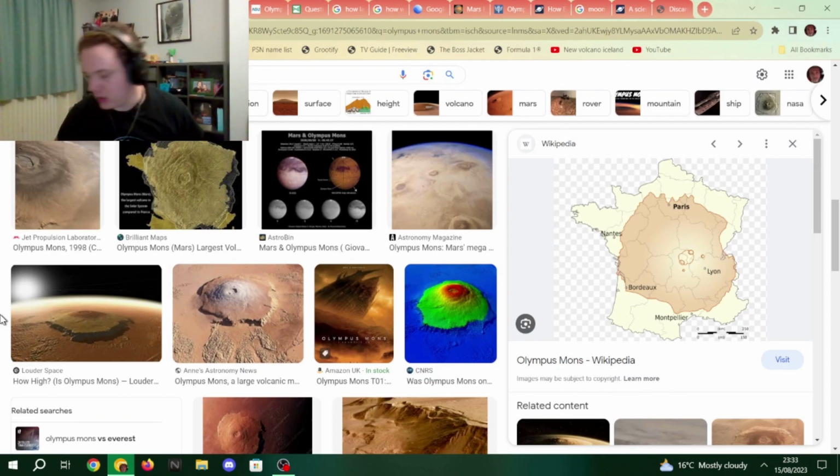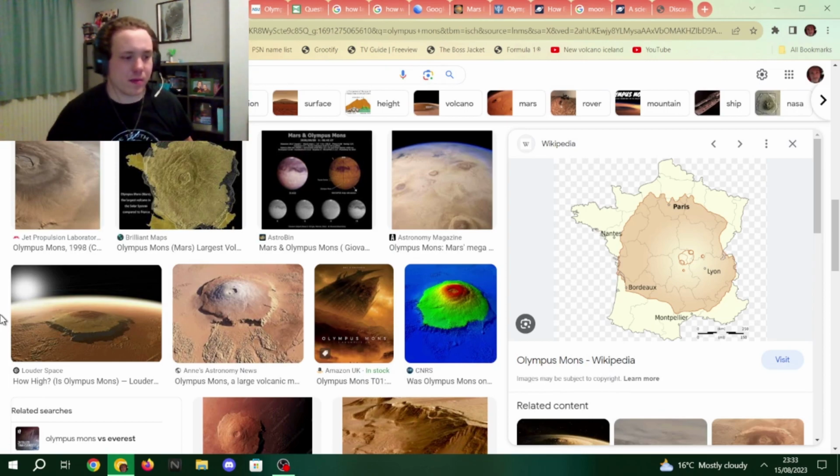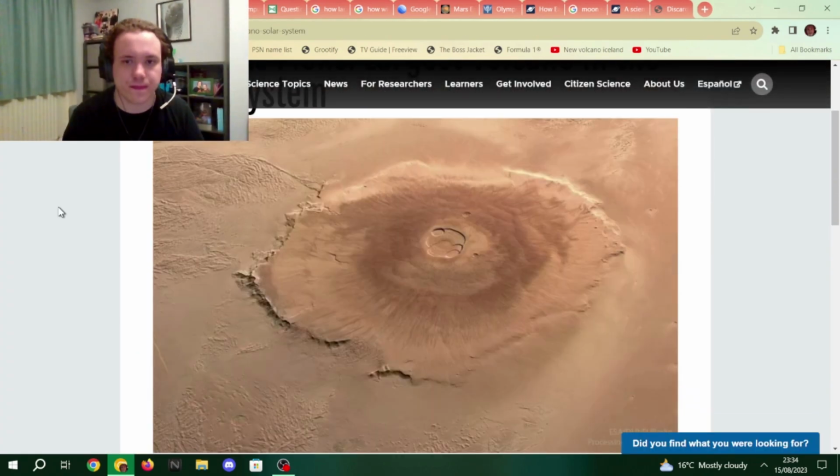Now, as it's roughly the shape of Captain America's shield, you can probably tell it's a shield volcano, formed by successive eruptions of low viscosity lava known as basalt. So this is what NASA will have to say about it.